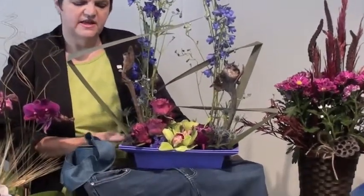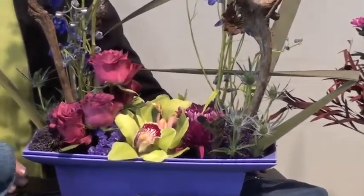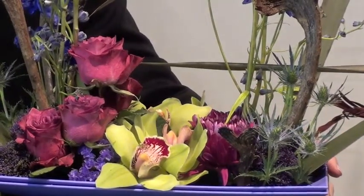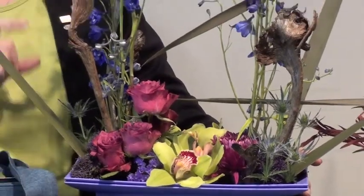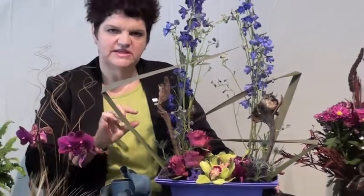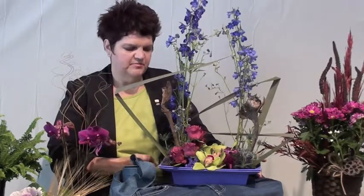So here we have vertical placement of the delphinium that comes down into more of a pave design done in the flowers. And so we have the rich textural elements right through the middle. We have a strong green path of the cymbidium orchids, using them low and down in. On the short stem, I did add a little bit of the chenille stem to extend that down into the foam so that I can get a little bit more water to draw up into that cymbidium.